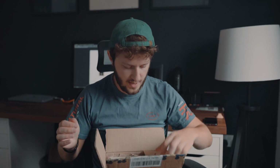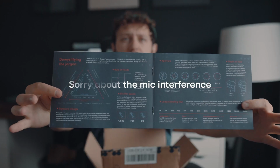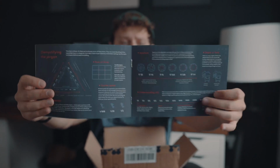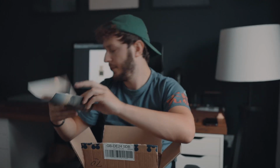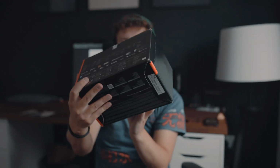There's only one problem with it, which I'm going to show you in a second, but let's just open up and have a look at the condition of this. Alright, so in the box, what do we get? It's probably better for beginners, but it's kind of a nice touch. It basically shows you a little manual about photography, aperture, ISO, the triangle thing, so you understand how the camera works and all that. It was in the original box, which is kind of cool. So we're going to have two of those now.